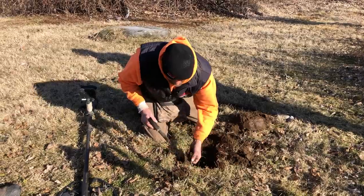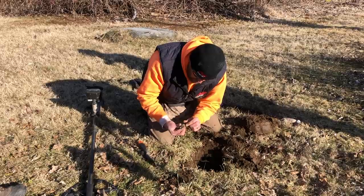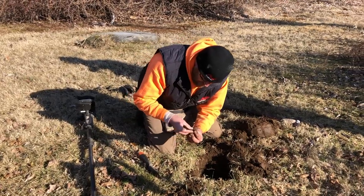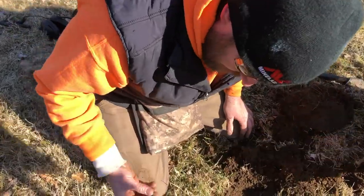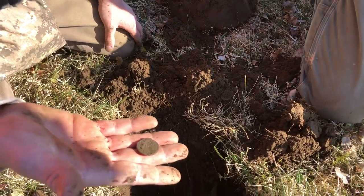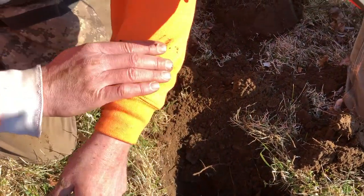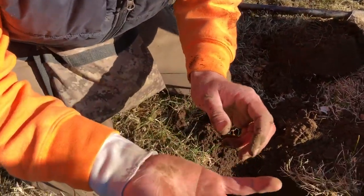Coin, silver. Coin. Button. To the eagle. Really? Possibly. Anchor. Well, wait a minute. I don't know what it is. Let me wipe it. Is that a state seal? No. I think it's an anchor.